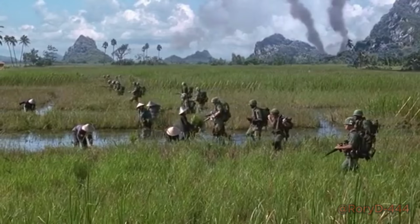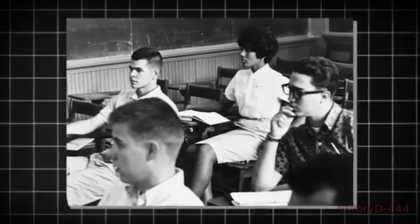Two islands off the South Carolina coast, Fripp Island and Hunting Island State Park, were the primary locations for these scenes. Number 9. Stand in the Schoolhouse Door.